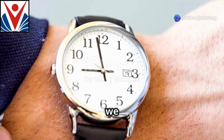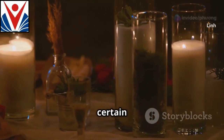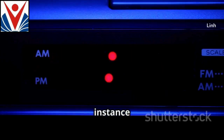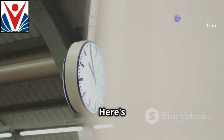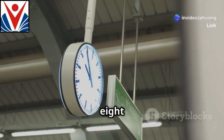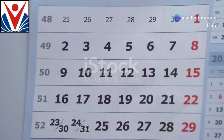Now, we use at for specific times, holidays without the word day, and certain fixed expressions. So, for instance, at 6 p.m., at midnight, at Christmas, at the weekend. Here's a sentence. The train arrives at 8 o'clock, and one more. We always visit our grandparents at Christmas.